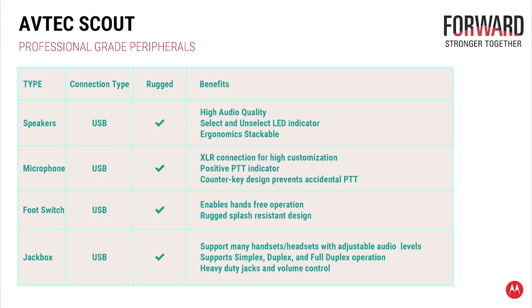So you can press the PTT through your touch screen, and when you're busy and want your hands to be free, you can use a foot PTT. We also have a heavy-duty jack box for connecting different headsets for various types of operations.